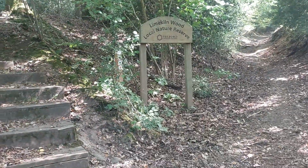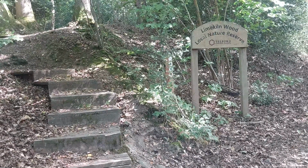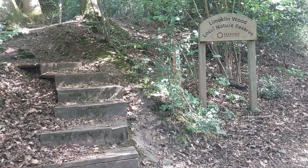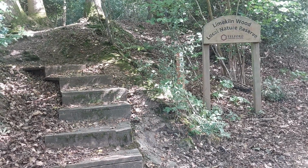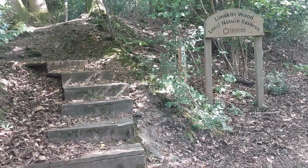we're coming here, back to Limekiln Wood Local Nature Reserve. And we did explore this way on Wednesday, but at the same time, this is the path we want to go along to get to where we want to go. So yeah, with that in mind, let's crack on up this way.